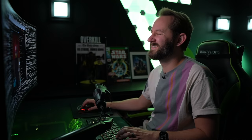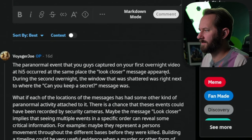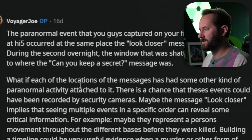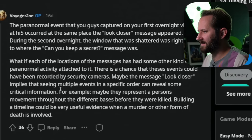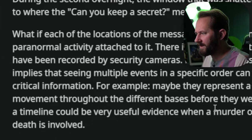Yeah, this has happened before. Oh, the same wall. Oh, that's weird. You know, that's something we should think about doing again. We should think about grabbing some more devices and seeing if we can catch some things. The paranormal event that you guys captured on your first overnight video at High Five occurred at the same place the Look Closer message appeared. During the second overnight, the window that was shattered was right next to Can You Keep a Secret? What if each of the locations of the messages has some other kind of paranormal activity attached to it? Maybe the message Look Closer implies that seeing multiple events in a specific order can reveal critical information. For example, maybe they represent a person's movement through the different bases before they were killed.